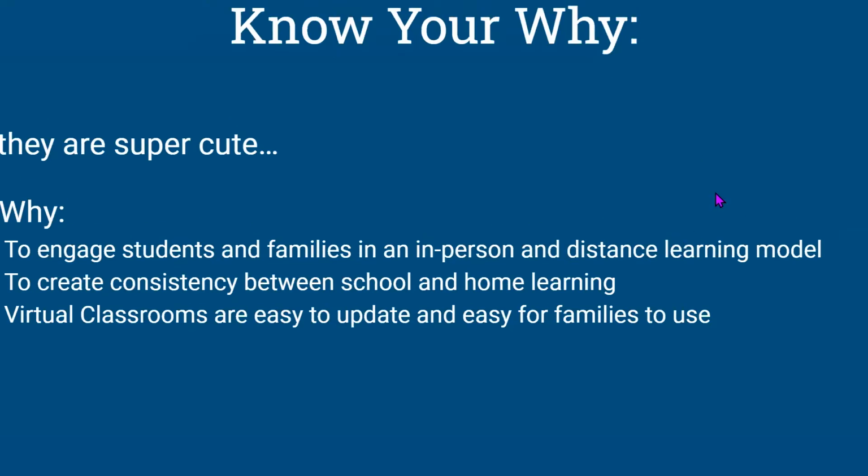When we started coming up with the reasons, this is what we came up with: to engage students and families in person in our classroom, and then also in that distance learning model when we're not able to have those kids in the classroom. We really wanted to create the consistency between school and home learning. So in our class, we use the virtual classroom as our main circle time.